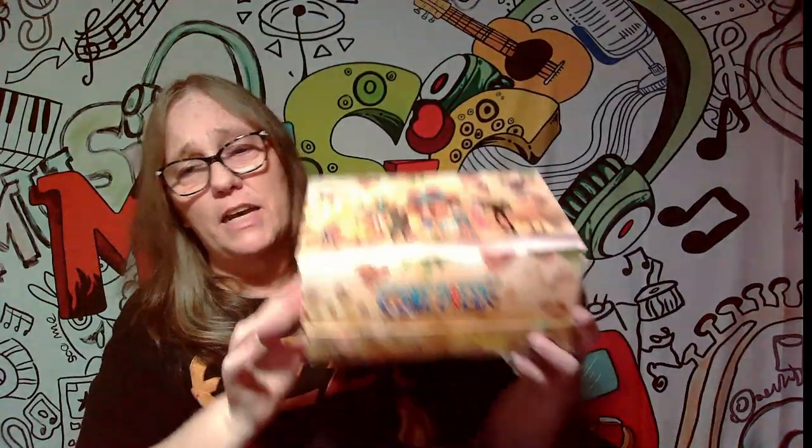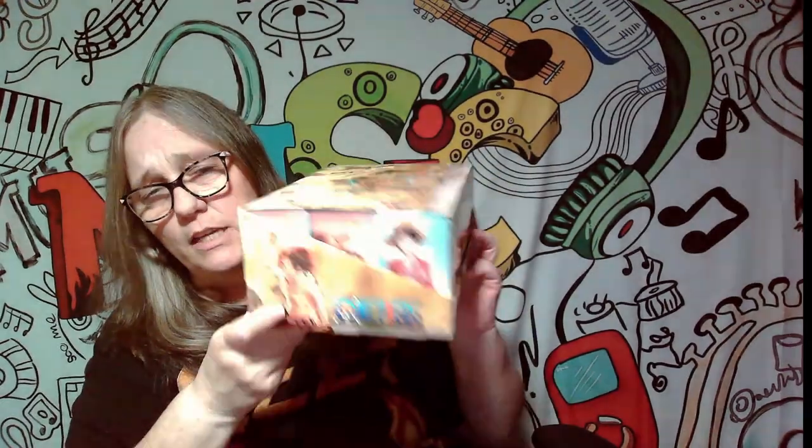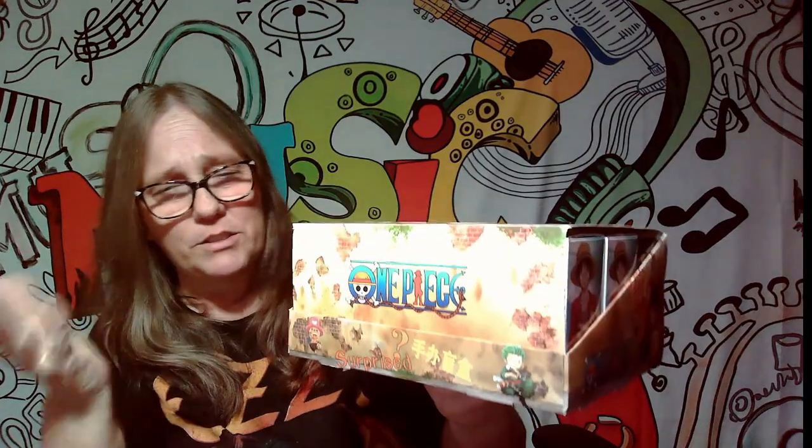Hey everybody, it's Mama J, and I am back with what was going to be a series, but it turned out to be a flop, so I'm just going to show off what it is. I actually bought a whole case of One Piece mystery figures. It came just like this in the box. It was not wrapped or sealed or anything. This is just how it comes, okay?